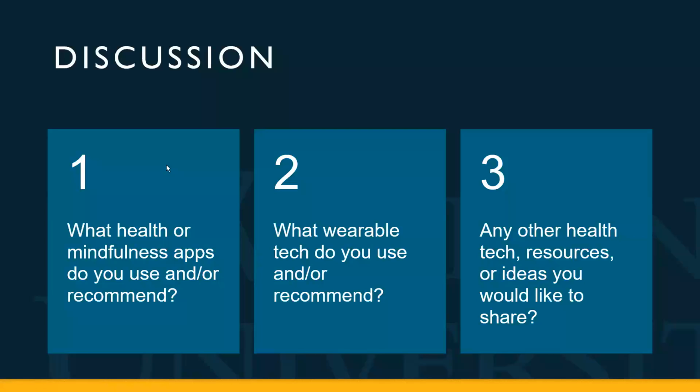So for number 2, wearable tech. What wearable tech do you use or recommend? Again, mine, I really like the Fitbit. That's my personal preference, but there are just so many different options for wearable tech. I came across one and I held off just because I wanted to think on it, but there's one that you can wear. It's like a little leaf, and I'm trying to remember what it's called, but it's the one that I was mentioning earlier that tracks your stress and your sleep cycle. So that one's really neat.